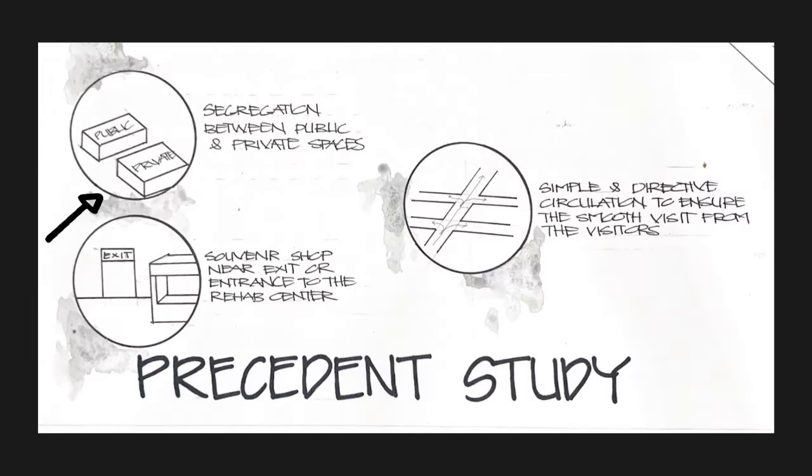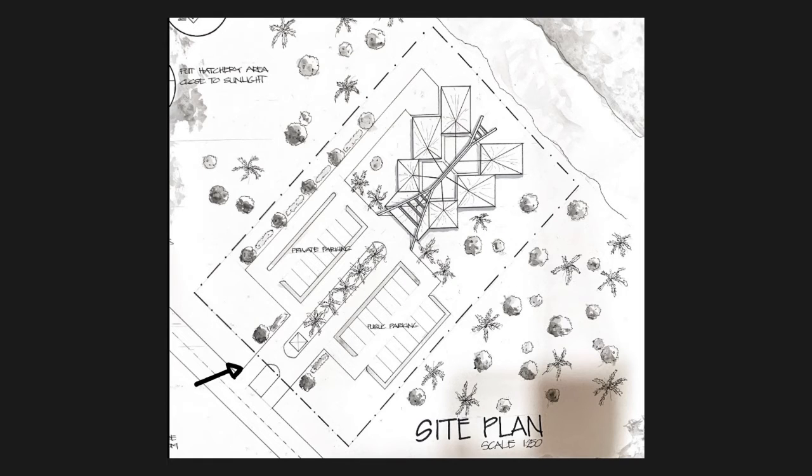Next, we will be looking at the precedent study synthesis. The first synthesis is to segregate between the public and private spaces. The next synthesis is to put the souvenir shop near the exit or entrance of the rehabilitation center. For a shark rehabilitation center, the souvenir shop is very important because it will raise awareness among visitors. The last precedent study synthesis is to have a simple and directive circulation to ensure a smooth visit for the visitors. Now let's look at the site plan.